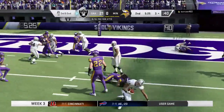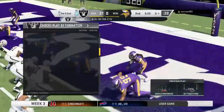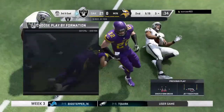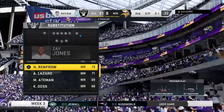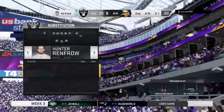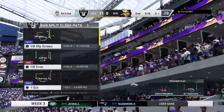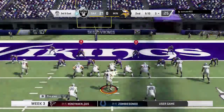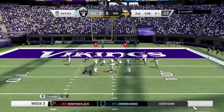And that one covered beautifully. Their defenders stayed home, and they'll stop him behind the line. That's a big loss of 3, and it brings up 3rd down. From back at the 3 now, this is 3rd and goal.